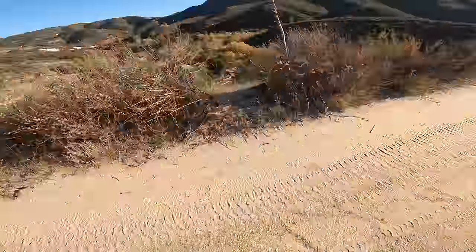Look what I just found on the ground, free food. It's a lemon. Bitter. Oh, woohoo, man. That'll make you pucker up. And these palm trees behind me right here are date palms.